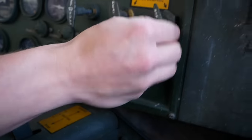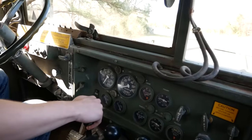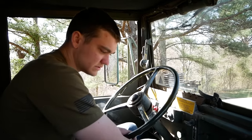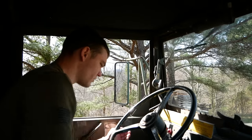They need to be turned up so we can read them. Air freshener? We don't need that. Disengage PTO. Maybe we should push this in. Oh, maybe we should put it in neutral? Maybe we need to push this in. Probably not. Does the horn work? What horn? I'll be right back.